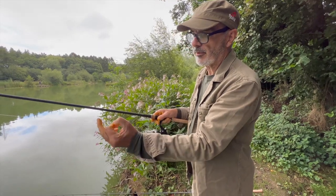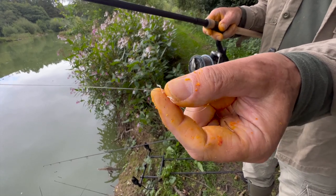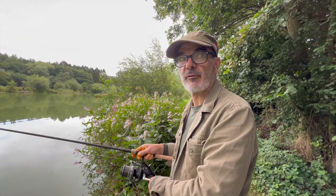But I've got a little marker on there, look. Made out of really thin braid, and so I'll know where to clip it up to next time. Not just a pretty face. Well, I've got to win somewhere, haven't I?